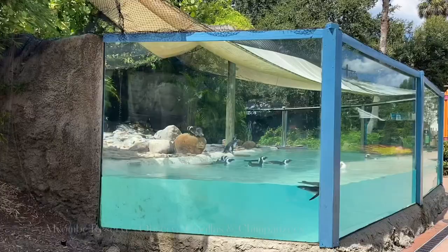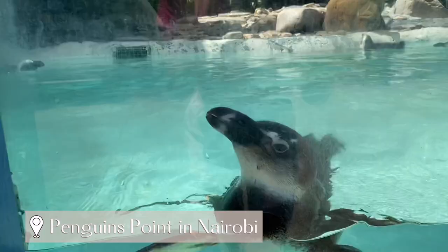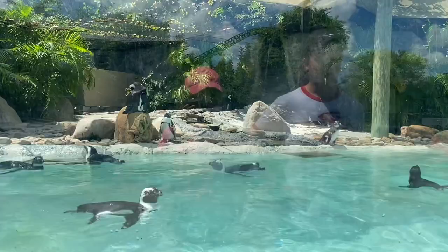Location: Penguin Point in Nairobi. Explore the world of this playful colony of African penguins. Come face to face with these African penguins at Penguin Point.